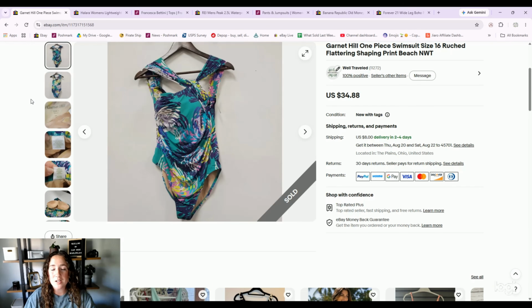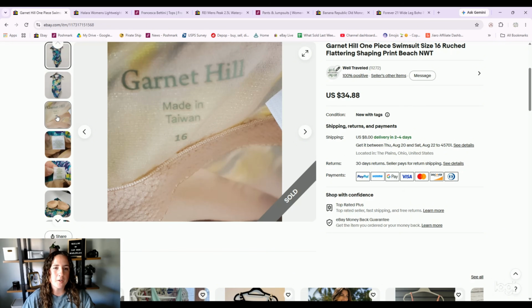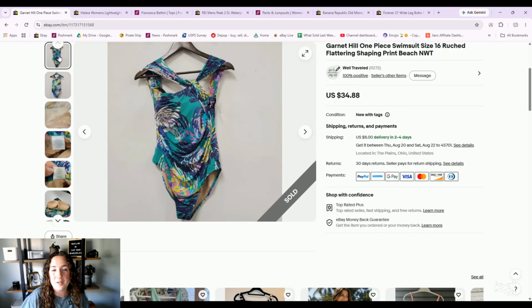All right, something else I have been finding a lot of in flipping are one-piece swimsuits. Now again, this is going to slow down as we move towards that colder weather, but a brand that has a surprisingly good sell-through rate in one-piece swimsuits that I don't normally pick up is Garnet Hill. And I've been picking up a lot of them recently because I'm just coming across a lot of them.